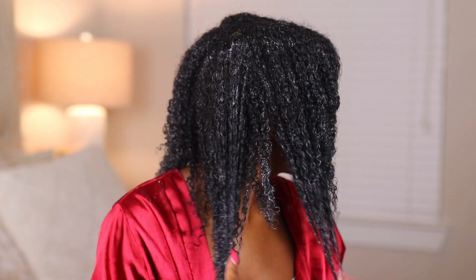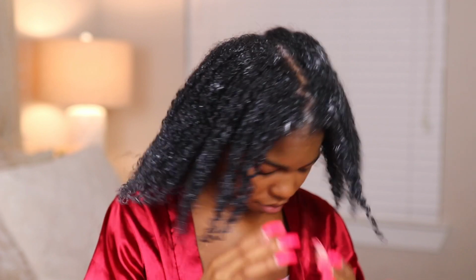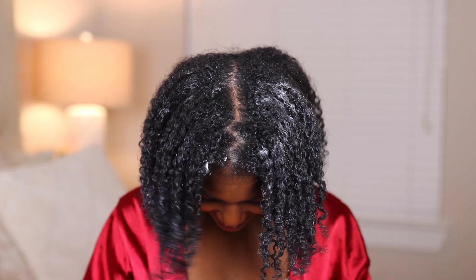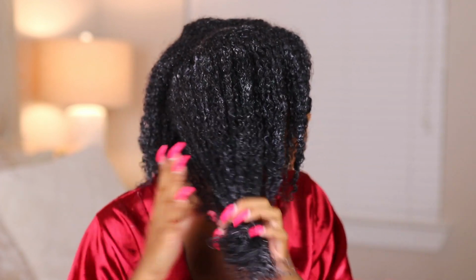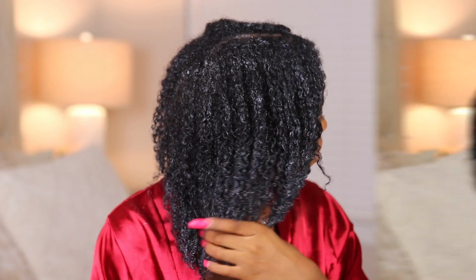My hair has been extremely dry, and I just feel like taking these steps out every single time of wash day to deep condition my hair and sit under the dryer to allow it to really penetrate my strands has really been doing wonders for me. So I hope you guys enjoyed this deep conditioning routine.